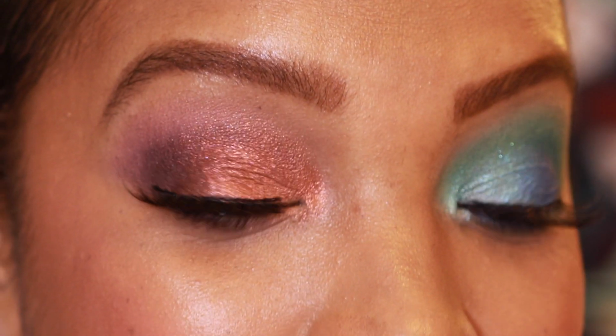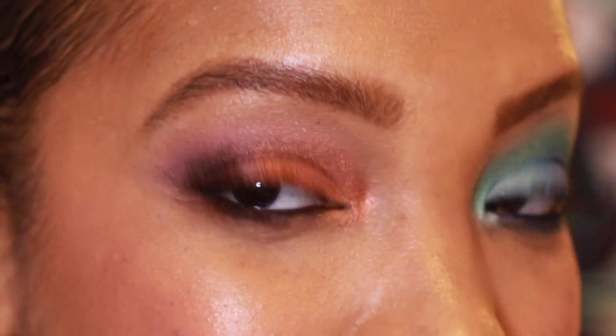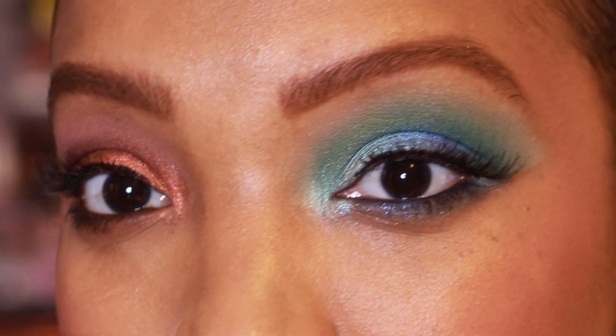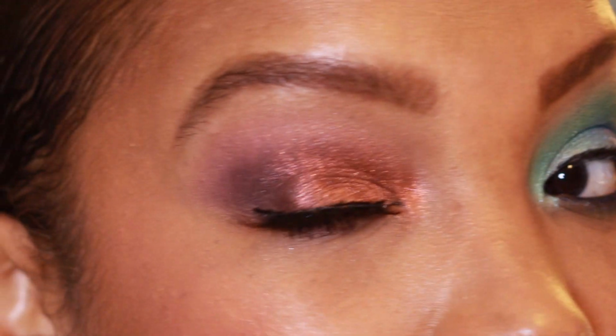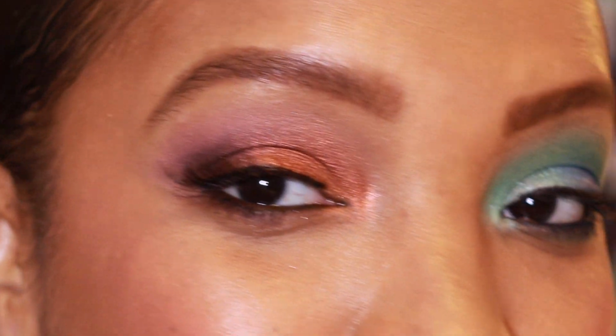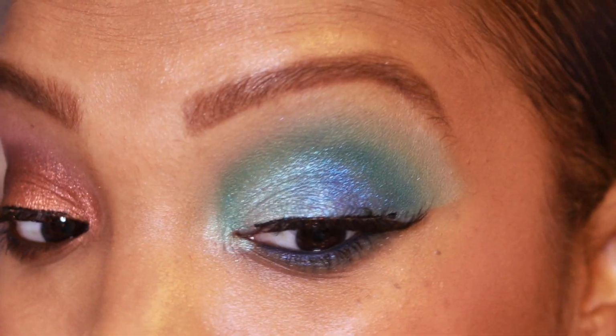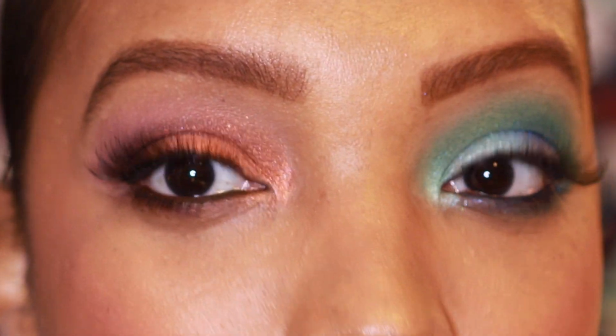All right, I'm back. Lashes are on, makeup is done. Everything is Juvia's Place. So I will leave that down below, but whoo, both of these looks are stunning. Of course, you got copper realness over here and more neutral, and then we got bold blue green fun on this eye, and I love how both of them look.